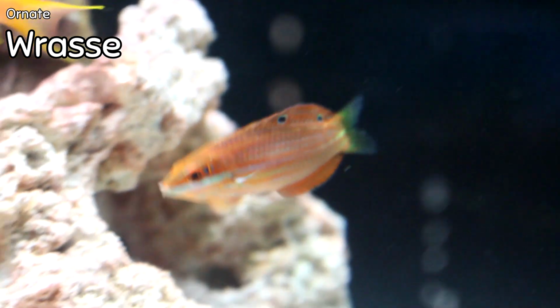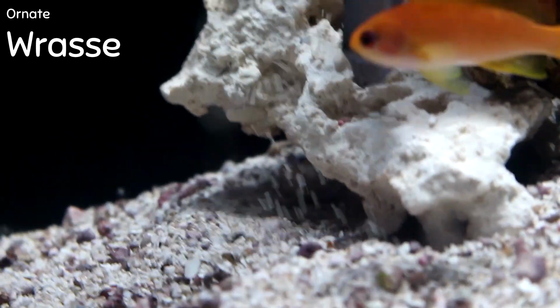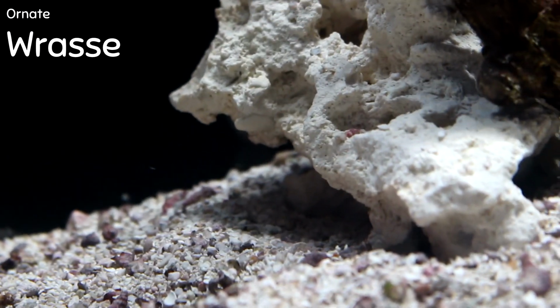The ornate wrasse, a beautiful wrasse. It mimics the Christmas wrasse in a lot of its colors. Really beautiful. Iridescent greens and yellows on a red body that's not super red. Oh, you just saw it disappear. That's what these wrasses love to do the most. Great fish for a community saltwater tank.